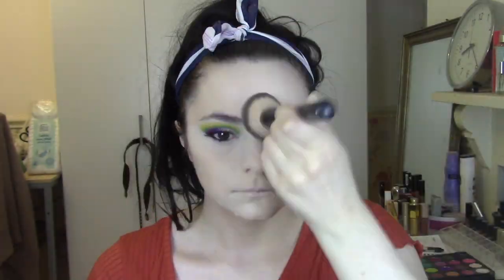Okay, so the rest of the face, I'm going back to the MAC Mineralize Skin Finish powder, and I'm gonna set the rest of my face with that. Again, this is a little bit dark for me. It might look alright today. We'll see. It did go a bit patchy when I was using it yesterday, so hopefully it doesn't do that again. Okay, and using the Bell Hypoallergenic Powder on the other side. I feel like these just have a very similar sort of effect.